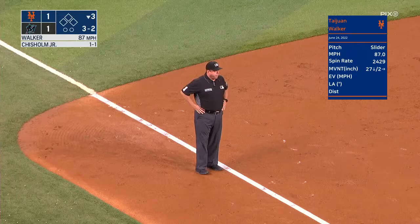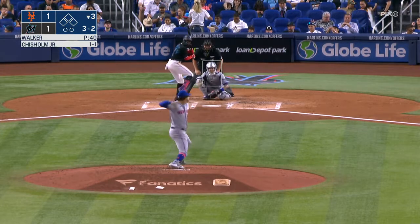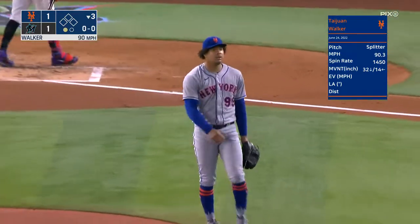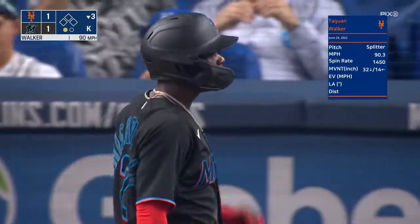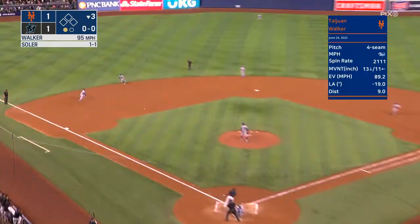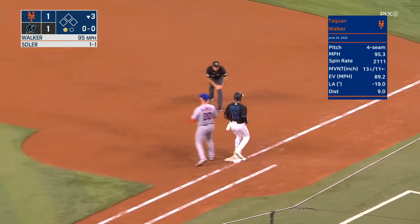Yeah, no, I think it was. And then he started sharing in that second half. 3-2 coming to Chisholm, and he goes down swinging. Good splitter by Walker for his first strikeout of the night. And then it's out of the strike zone. Right, down in the strike zone, which becomes down out of the strike zone. Escobar gives ground on the 2-hopper by Soler and throws him out.